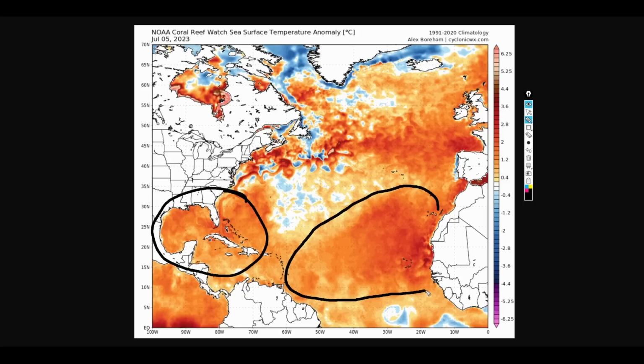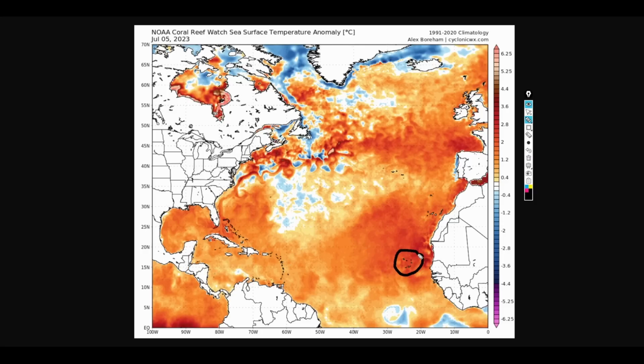In the main development region, way above normal. I mean, that is 2 Celsius right here. Might even get close to, that might be even 3 Celsius right off the central West African coast. Even look at this, the Cabo Verde Islands really stoking there at around 2 to 3 Celsius above normal.